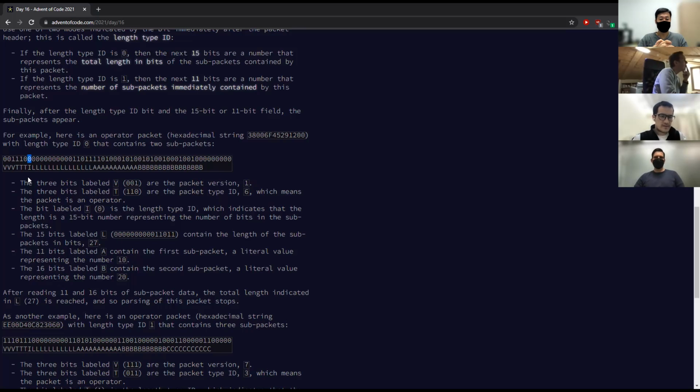Right, so first we get the length type ID, and after finding if it's 1 or 0, it determines the length of subpackets after that digit. And after this length of subpackets, we have the subpackets themselves, probably. For example, here is an operator packet, hexadecimal string 38006F, with length type ID 0 that contains 2 subpackets. So in this hexadecimal string, we have a length type ID of 0 that contains 2 subpackets. As below, we have the 2 subpackets.